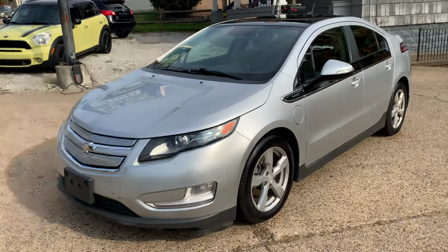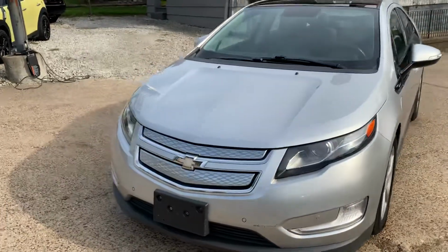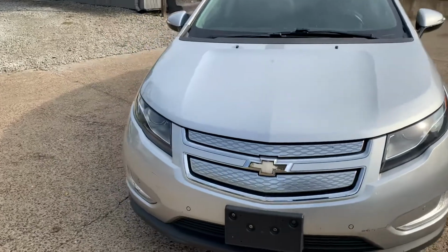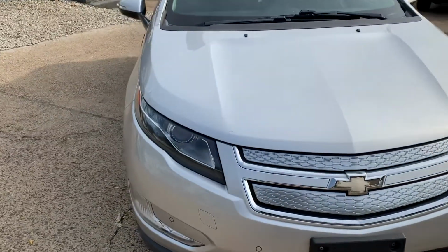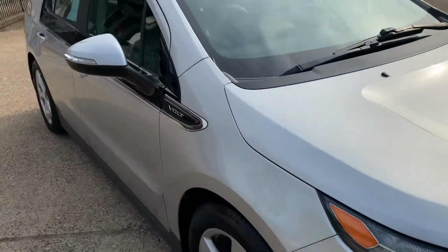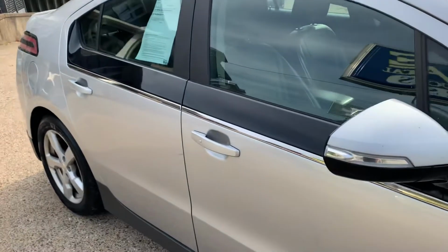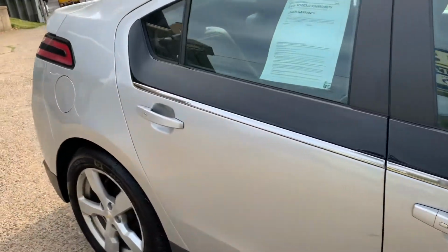My phone number is 740-633-8888. And what I got for you today, I have a rare car. It's a 2012 Chevrolet Volt. This particular vehicle has 88,000 miles on it. And I'm going to do a quick walk around.